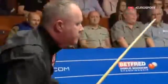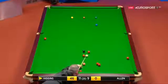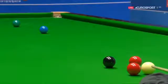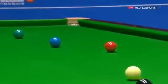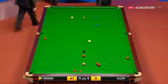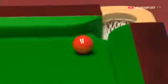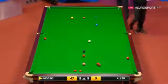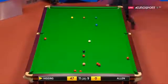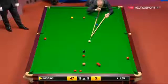46 points the lead. The clearance would be difficult if he missed, so that takes a little bit of pressure off the shot. Has to go in at that speed. 24. Well, it's been an incredible 24 break already. Well, there's been some great snooker in this championship this year, but nobody's playing better than these two. Quite a few people playing well, nobody better.